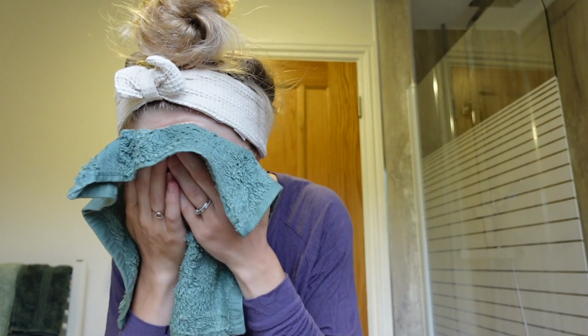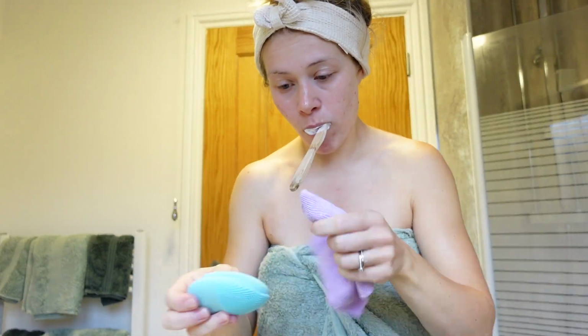And then I will rinse it off. I'll jump in the shower. Like I say, sometimes I do that in the shower, but I didn't this morning. Just have a quick body wash. Then it's time to jump out and brush my teeth, stick some deodorant on for the day, and then just put a bit of moisturiser on. Most days I don't really bother putting makeup on because I don't go anywhere.